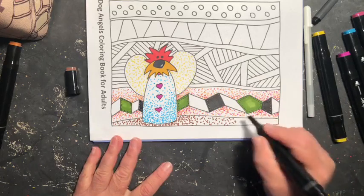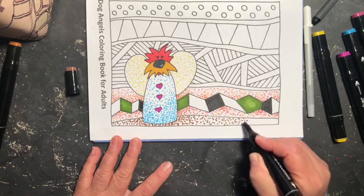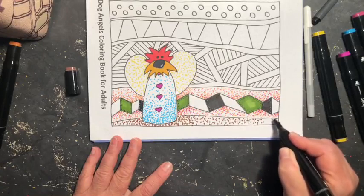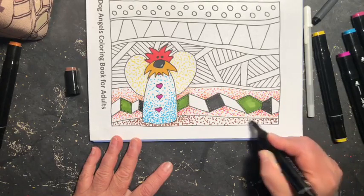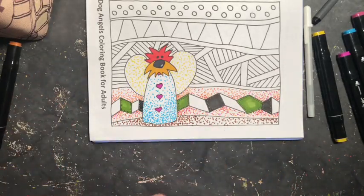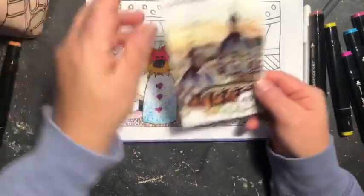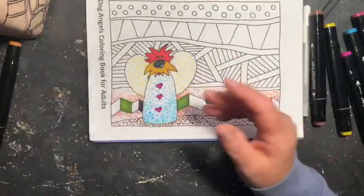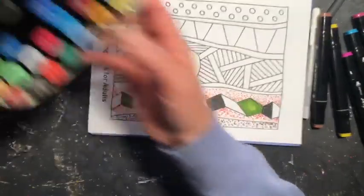I started talking about these markers at the beginning of this color along, and I have to tell you something. I am really against using markers that have an odor. A lot of times I won't use an alcohol marker because the odor is just too strong. And these are not really bothering me at all. The only thing I will say, Alisa, is that usually when you color, is this the animation set? Is the 40-pack the animation set, Alisa? I think so. It looks like this. This is the case.